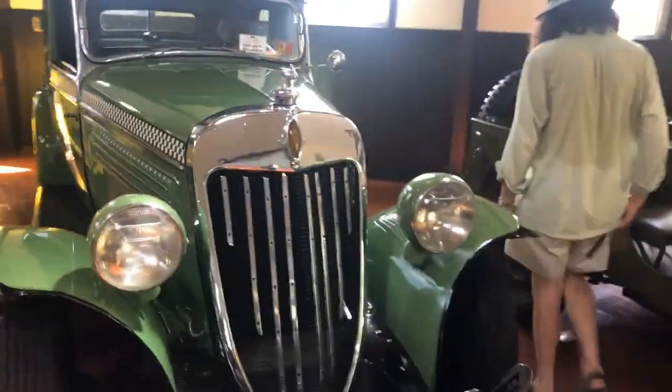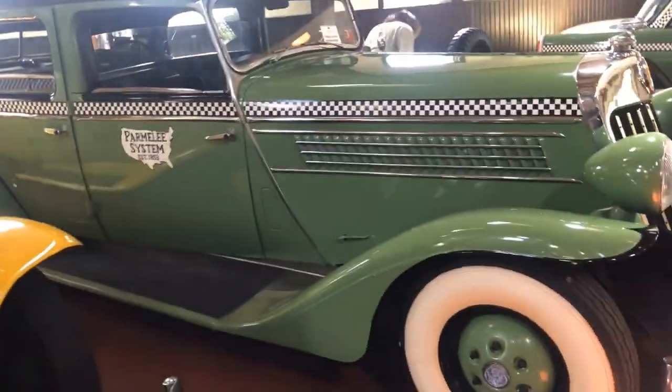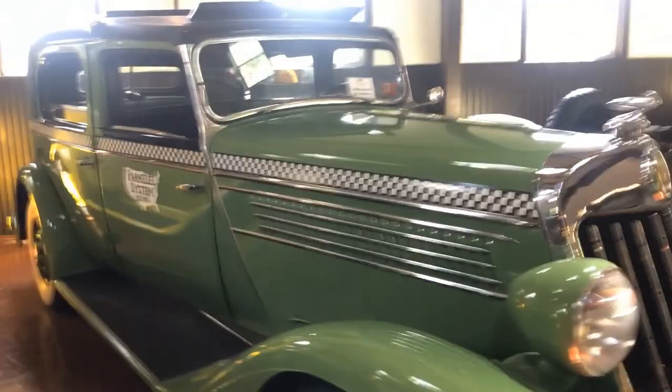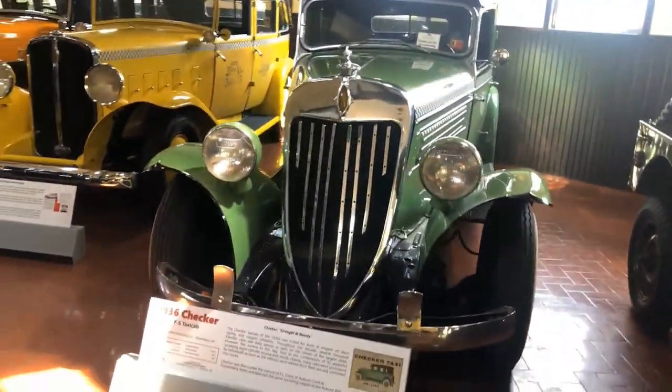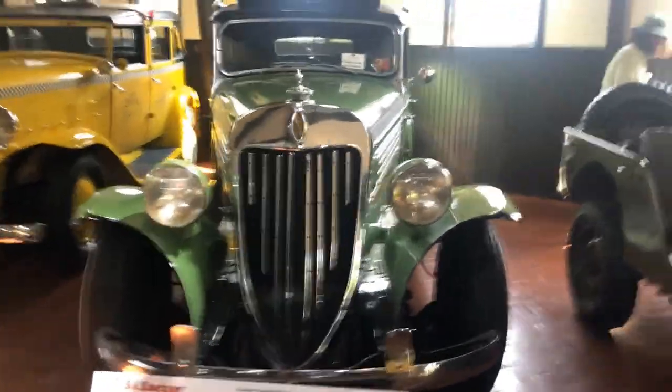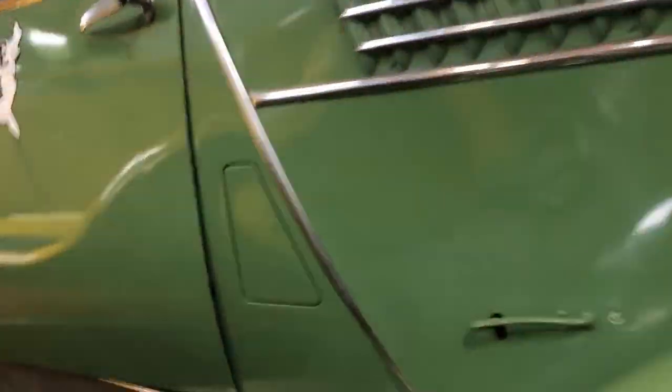This is a 1936 Checker Model Y. Produced during the years when Checker was owned by Auburn Cord Duesenberg. This is, I think, the first Checker with an X-brace frame. We're gonna go underneath and take a quick peek. There you go, there it is.